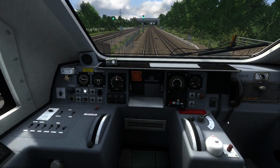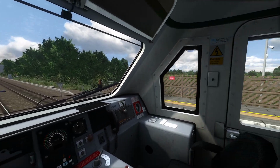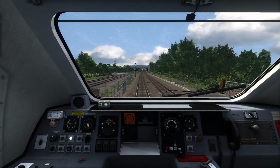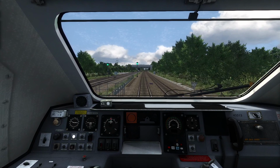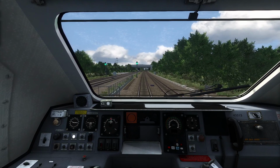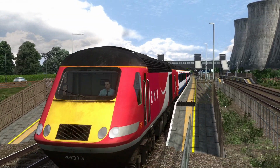Okay, brake off. Notch 3. Let's get out of here. So Notch 3 is the recommended pull away for an MTU power car. From what I understand, you use Notch 2 on a Valenta and Notch 3 on an MTU to start moving away.